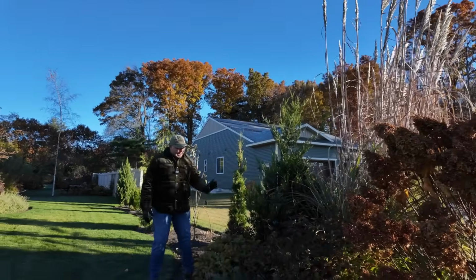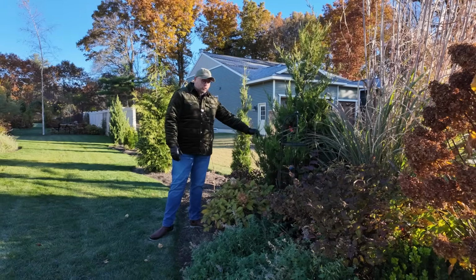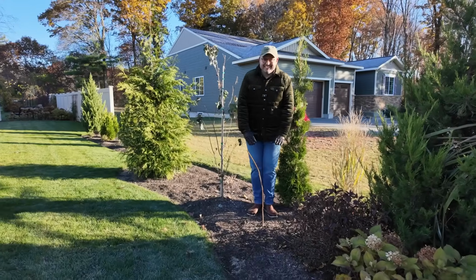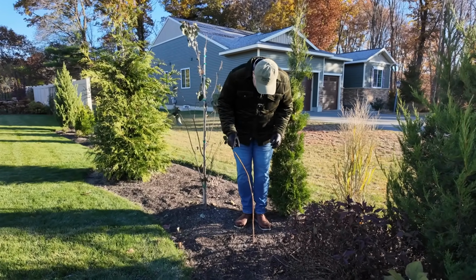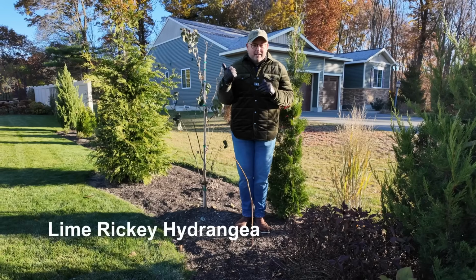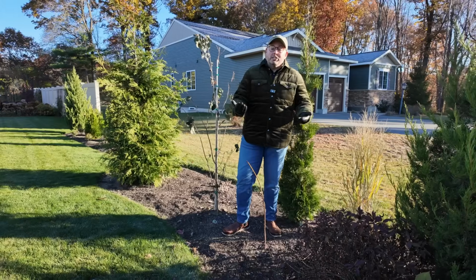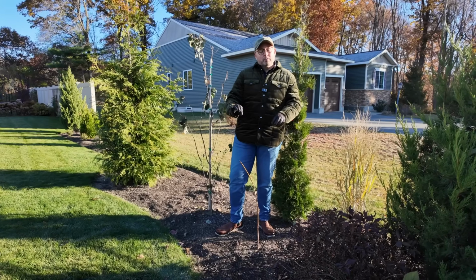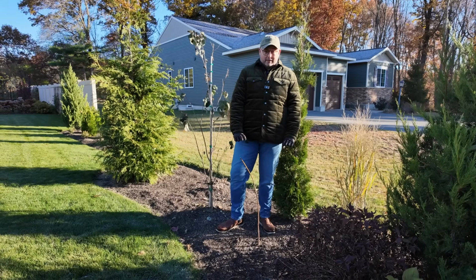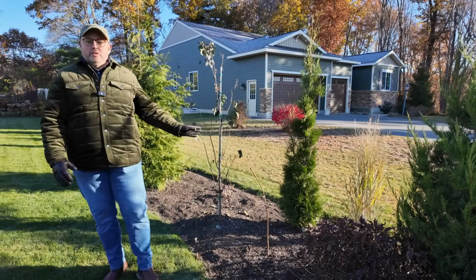Another Firelight Tidbit hydrangea. This one was actually in the foundation bed and we transplanted it over here. Another Hetzi columnar juniper to again echo the foundation bed. So we wanted that cohesion in the front of the house. This right here is a stick. It's a stick, but it was a branch from a Limelight Ricky hydrangea on the east side, which I'm sure we'll get to, that had been pressed into the ground somehow. Either we mulched too much on top of it or rain had pressed it into the ground, but it formed roots. And so I cut it and I planted it here. It is a discontinued hydrangea, so I feel comfortable having done that because you can't get it anywhere anymore. And I'm just really hopeful that it takes root and we have a beautiful Limelight Ricky hydrangea.